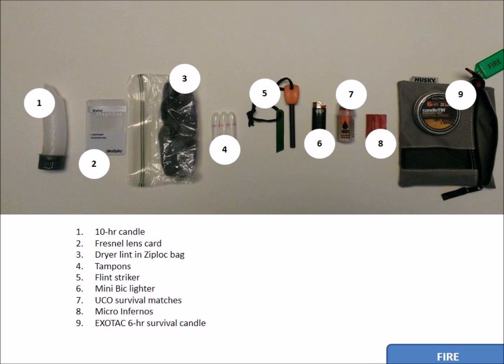Here's my fire pouch. Obviously fire is super important in a survival situation, so I've built in multiple redundancies here. As you can see, I've got both combustibles and ignition sources here. So if I can't light a fire with this pouch, then I guess I deserve to freeze.